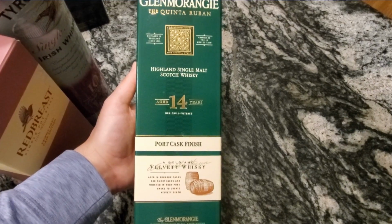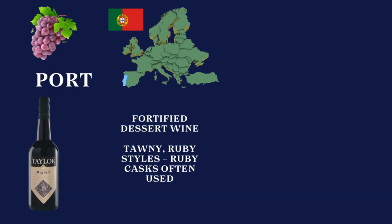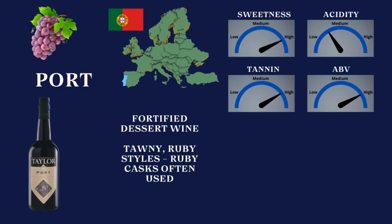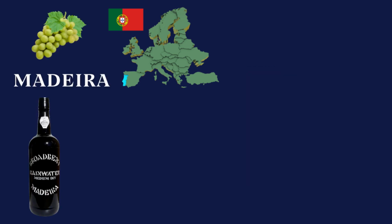Next up, we have port, another very common cask type. This is, again, a fortified dessert wine. This one is from Portugal, hence the name port. Often coming in tawny or ruby styles, this has high sweetness, high tannin, and imparts notes of plum, chocolate, raisin, and cherry.